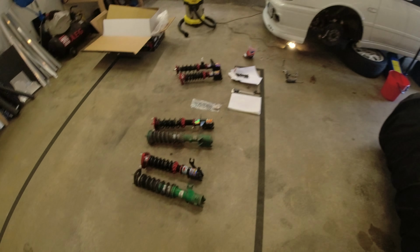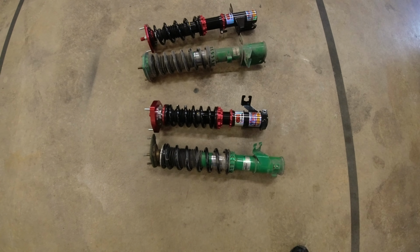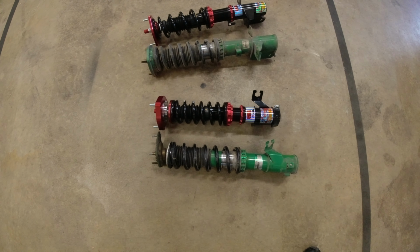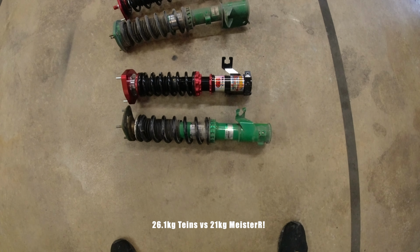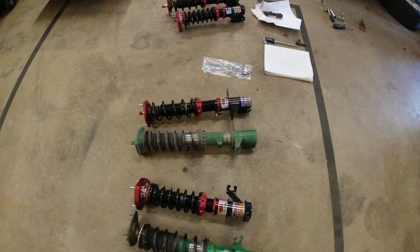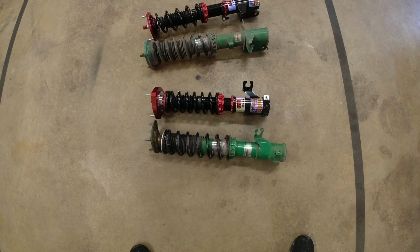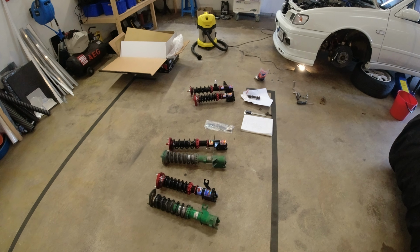Righty, so there we go. Suspension is off the car and you can see here the difference in the Teins and the Meister R's. Look at the thickness of the top mount on the Meister R on the front. I will weigh these as well to see what weights we've got, but you can see there already, this is the factory set ride height for the Meister R, and the rear is a little bit shorter but so much more adjustment there, which is great, and the front is massively shorter. So I'm not going to play with that, I'm just going to put it on the car for comedy value, see how low it is.